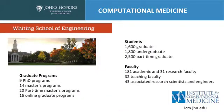Whiting School of Engineering has about 1,600 graduate students, about 1,800 undergraduates. It has a large part-time graduate program of about 2,500 people, 180 tenure track and tenured faculty, 31 research faculty, and 32 teaching faculty, and a number of research scientists and engineers. Quite a few PhD programs, 9 PhD programs, 14 different master's programs, and you can learn about all of those at the Whiting School of Engineering website. A large part-time master's program, as well as offering a number of online graduate degrees.